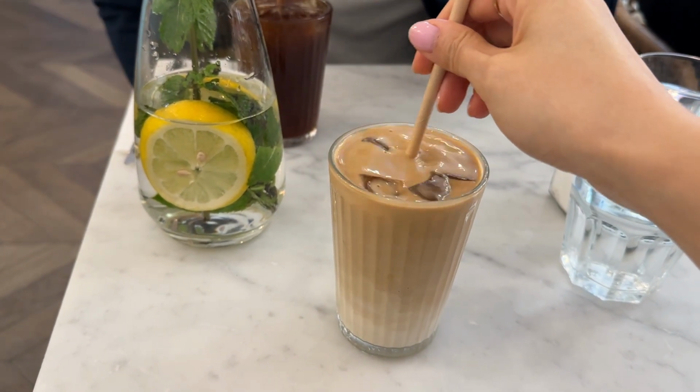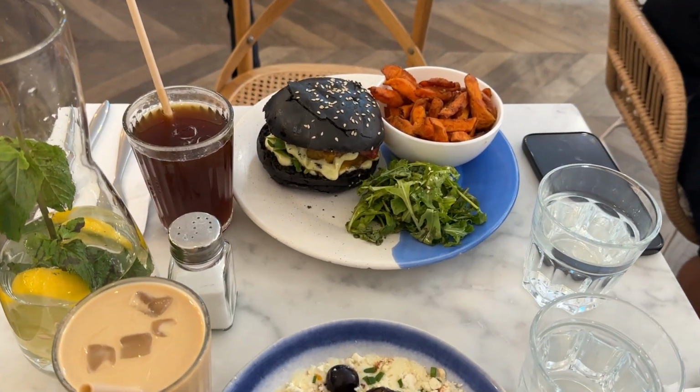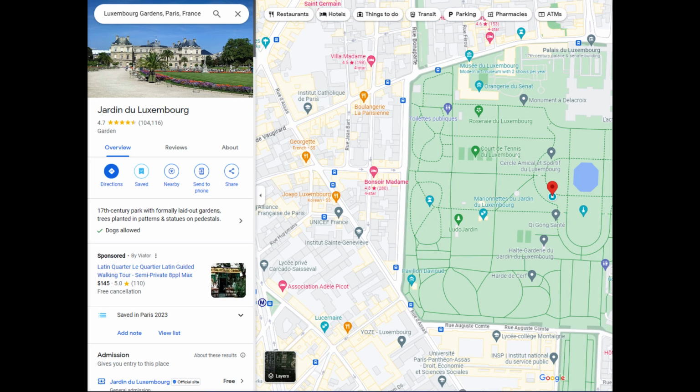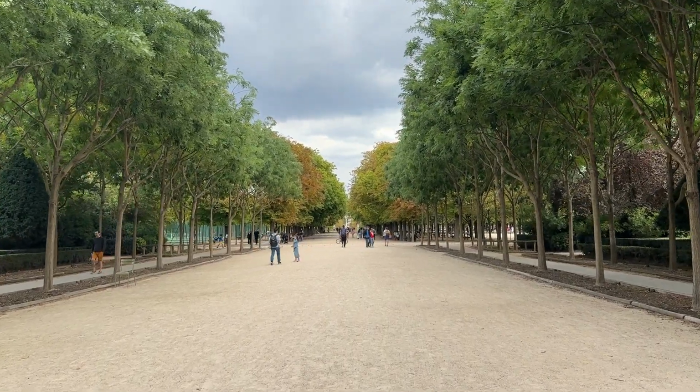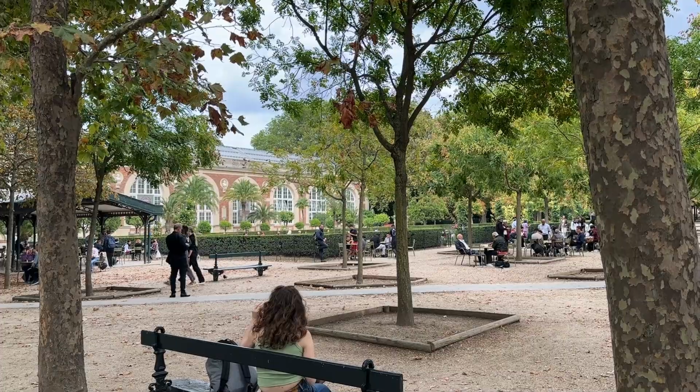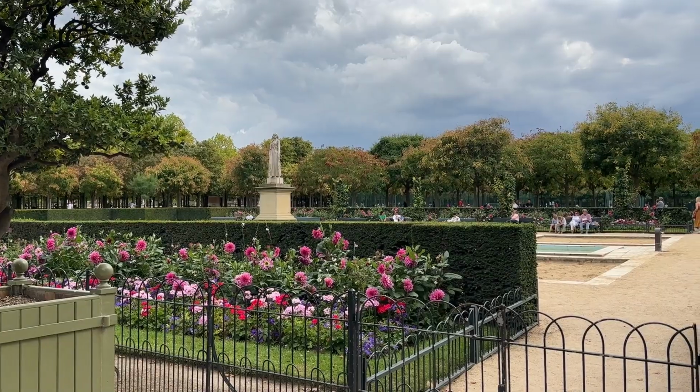The prices here were much more reasonable and the food was delicious and cooked to perfection. After that heavy brunch, we went for a walk at Luxembourg Gardens. There's no admission fee and the grounds were so beautiful and relaxing to walk around in. I noticed that the way of life here is so much more leisurely and slow-paced. It was really a nice change from all the hustle and bustle in Toronto.